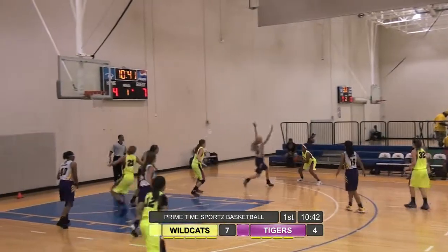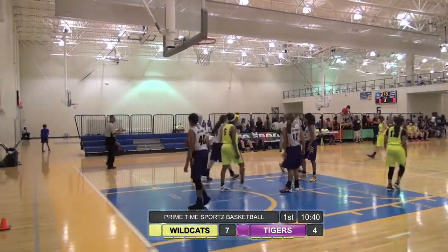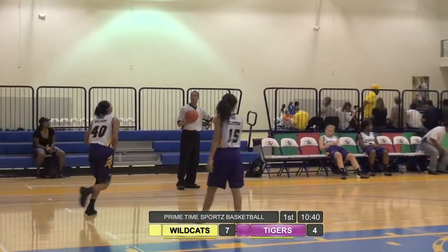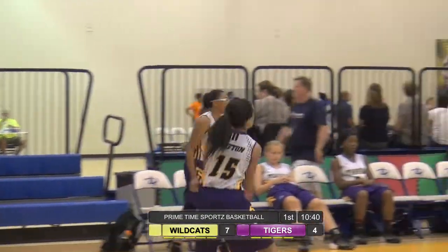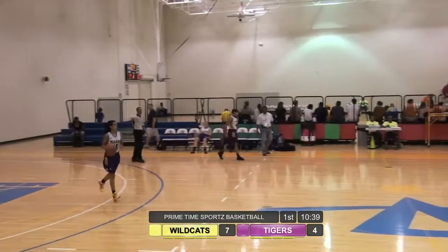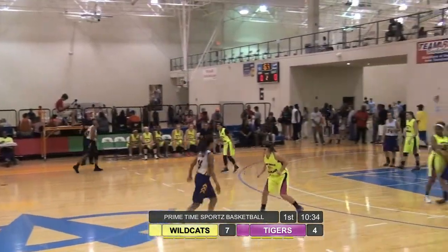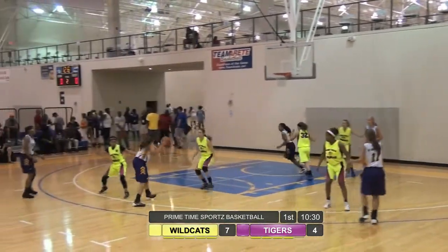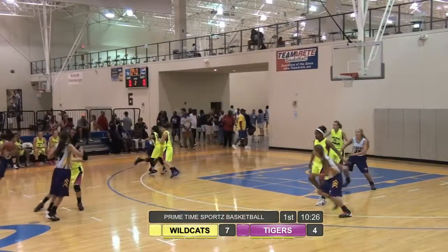Wildcats bring it the other way. Right side, she shuffles her feet just a little bit before she saw the open lane and went after the pump fake. So many times you'll see that, the pump fake, and then shuffle their feet too soon. That was Nia Abram for the West Texas Wildcats. They'll turn the ball over.